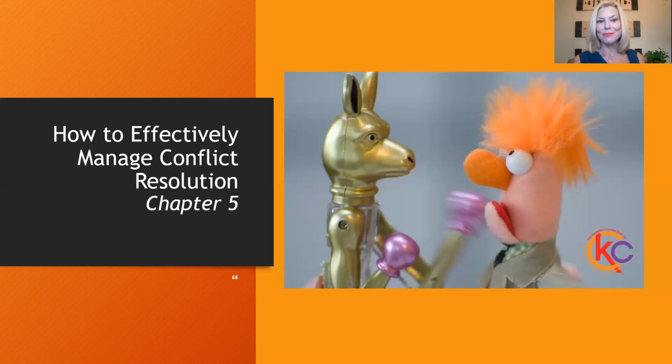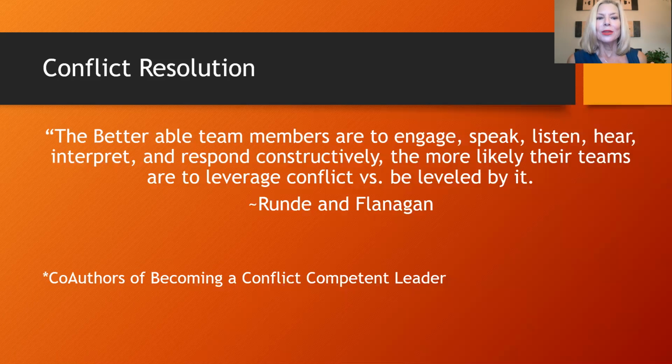How to effectively manage conflict and come up with a resolution, right? The better able team members are able to engage, speak, listen, hear, interpret, and respond constructively, the more likely their teams are to leverage conflict versus be leveled by it. By Runde and Flanagan, who are basically co-authors of a book about becoming a conflict competent leader.